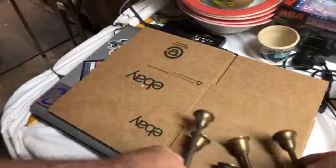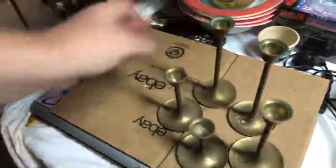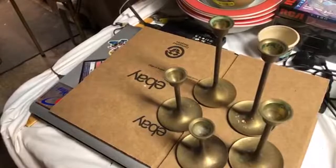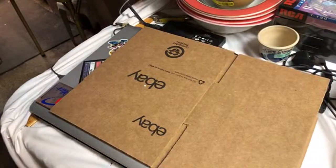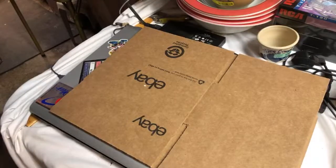This is what I really want. This is what I paid for right here. Those right there, I'm going to say $20 to $30 just for those. So that was the main reason I paid for the listing. That right there was my main deal.